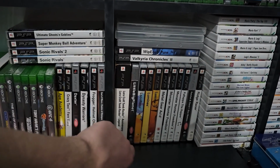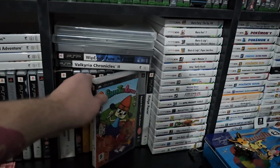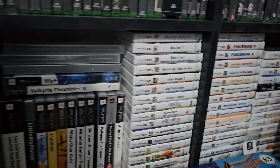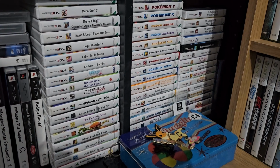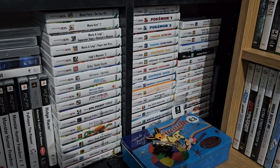But again, of course I played Parappa the Rapper on it. I bought that with an extra voucher. So I forgot it even had a shelf there. But yeah, these are just sports titles. But yeah, solid collection. And then there's my 3DS collection here as well. And you can see what I mean by things getting close to being full. With a lot of the 3DS stuff, a lot of it was clearance and charity shops.